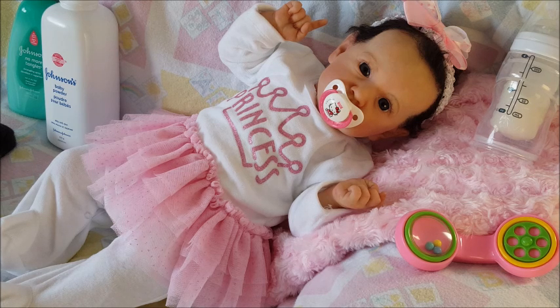Well, Bryn. She is so beautiful. And I wish that you could see her true coloring, because on the phone camera here, she looks a little orangish or brownish. And there is natural sunlight here. It's just, I guess, my phone isn't that great.